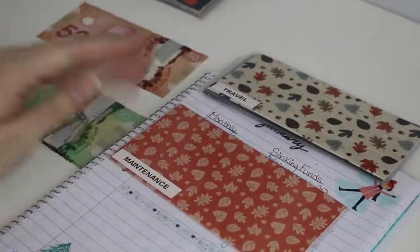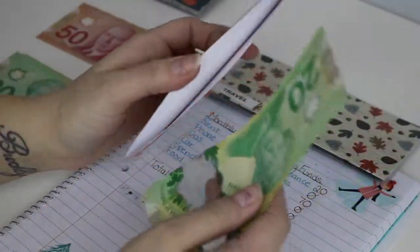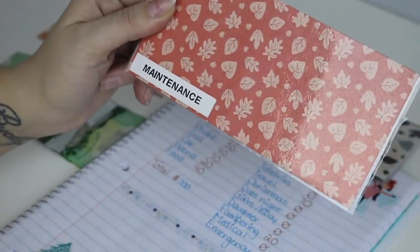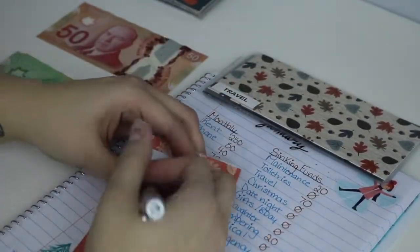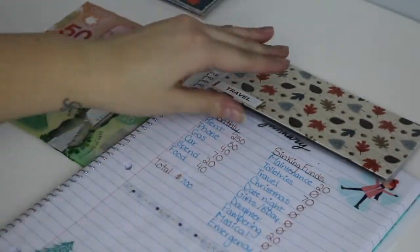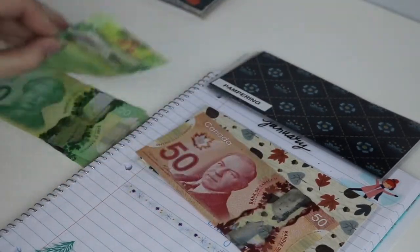So right off the bat, we're going to start with maintenance, and maintenance is getting $20. And this is just getting ready for me to take my tires off coming up. So date, amount, and total on the back, that one is done. Next up is travel, and travel is getting $70.